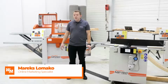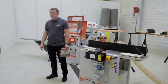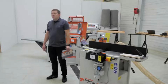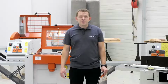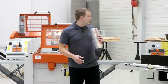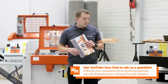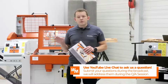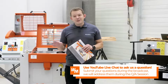About all these machines that I'm going to be talking about, I'm going to come to each of them. We are going to be demoing just two machines to save some time. Also, I'll quickly show you the dust and chip extraction systems that we have prepared for you today. Also, we have set up a tiny table just in the back there. We will show you a few cutting tools that we are offering as well. In the end of this presentation there is going to be a Q&A session. So I ask everybody who is joining us live to ask your questions in the chats on YouTube and Facebook, and I'll do my best to answer them at the end of this live presentation.